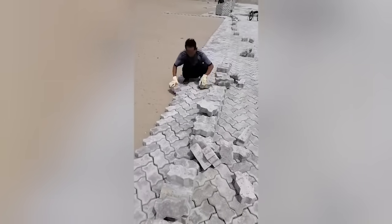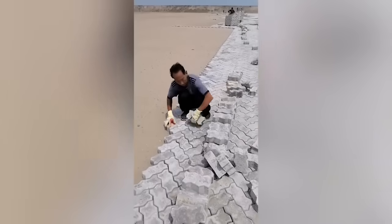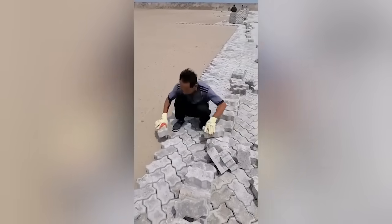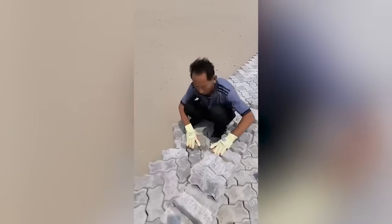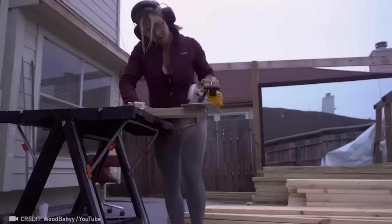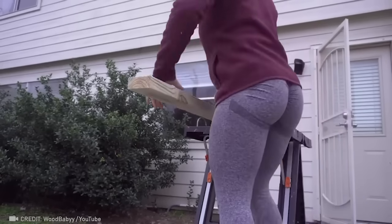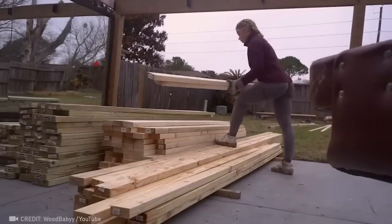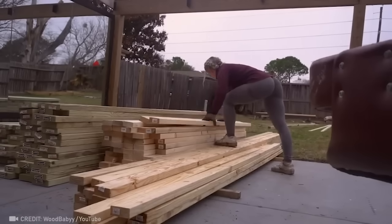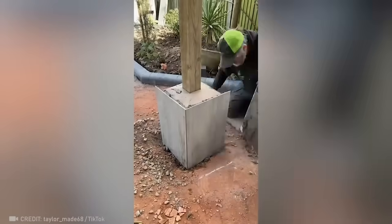This guy's concentration is top-notch. He doesn't waste any time on unnecessary movements. This skilled craftswoman isn't afraid of a few heavy wooden planks. Before watching this video, I had no idea that laminate could be used for cladding like that.